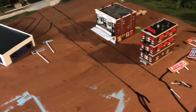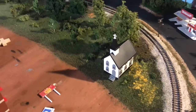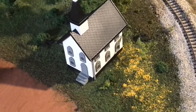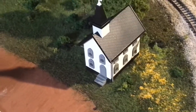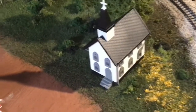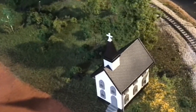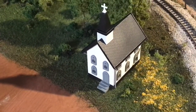Now, I did get another building. I bought this off eBay cheap. Got it for like $7. I might detail it up, weather it a little bit. But it looks really nice there. I think I'll leave it there because the station's right here, so it'll be an open area for people to park. My plan is to do a wedding, which I think would be cool. So I'll maybe have people and a bride and groom coming out. That'll be in the future for sure. But this looks really good here. I think it fits nice.